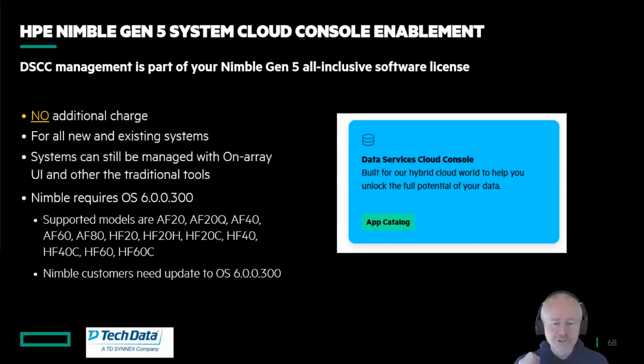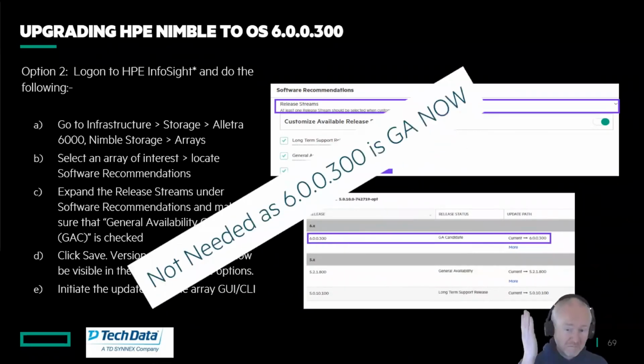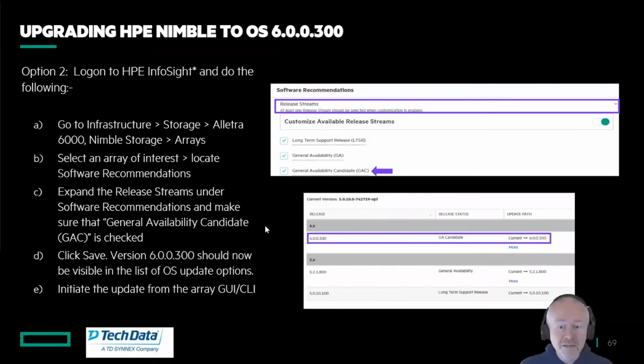This is really cool. Just update to 6.0.0.300, and then there's a little procedure that you need to follow. You have to go to infrastructure, storage, then Nimble storage arrays, because you have to log in to InfoSight, and then you have to check that you have indeed installed 6.0.0.300.